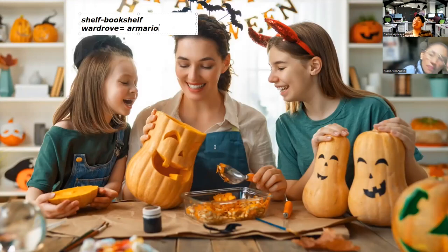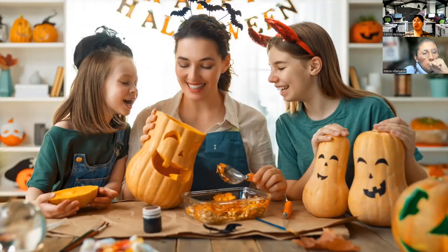So you can say, in the background, what can you see in the background? I can see two shelves. Two shelves. And what is inside the shelves? There are four pumpkins. Four pumpkins. Plants. Of course.